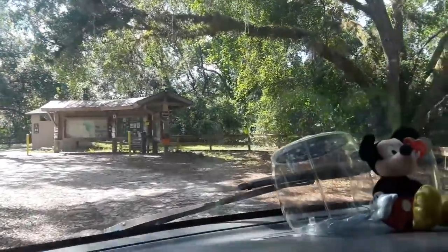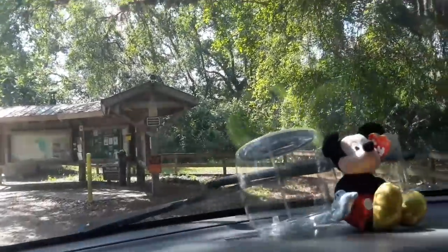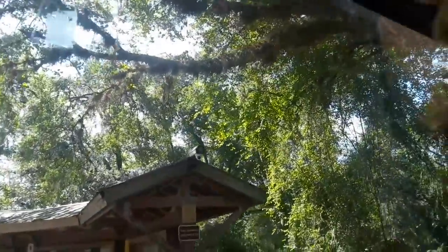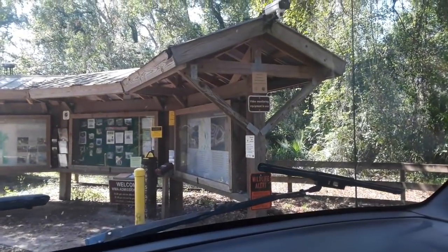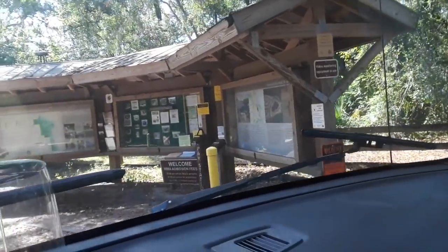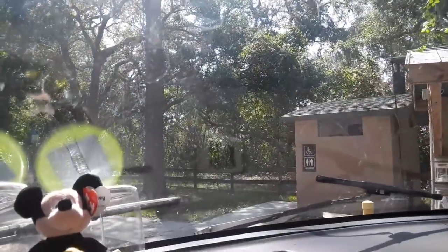Okay, this is right at the very entrance. Wildlife alert. Look, there's a big security camera right up there. Do you guys see that? Video monitoring equipment is in use. Wildlife alert. Report suspected resource violations. And there's a phone number, and then there's a registration area right here, which I'm going to do. And I'm going to get out and do that right now.